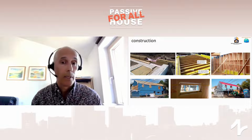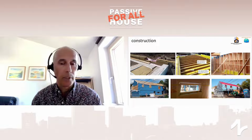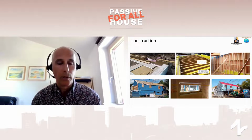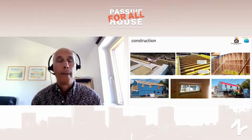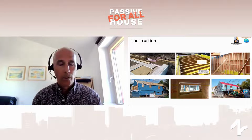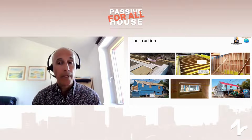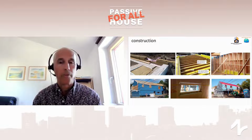So they were trained in installing the membranes. You can see the weather resistant barrier on the outside and the vapor control layer on the inside, all carefully taped. I was responsible for selecting the windows and sourcing the windows from Europe, triple pane, European windows. They were not Passive House certified. That manufacturer didn't have a Passive House certified window at the time. So this was their top of the line. And that has proven to be a difficulty later on in obtaining all the information necessary for the certification.